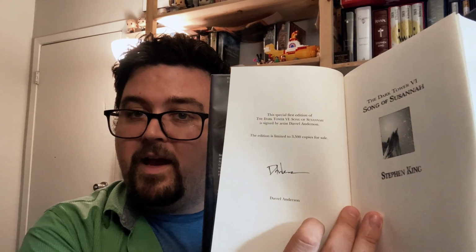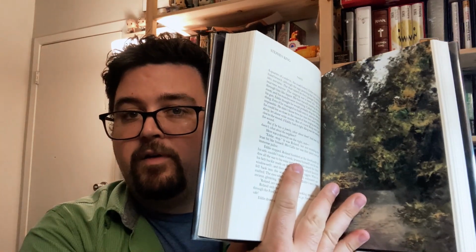But anyway, I'm going to look for the 3,500 copies, and it is signed by the artist Daryl Anderson. And there is a picture of Daryl Anderson inside the back cover. Interesting picture. A picture of Stephen King inside the front cover. The book, like all Dark Tower books, is illustrated, has the exact same illustrations as the first trade edition.